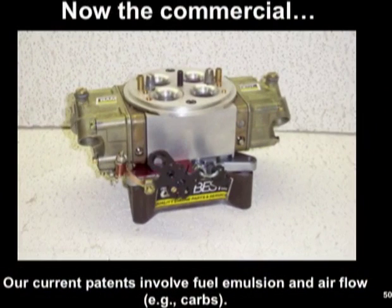And that's what I call now the commercial. Our current patents involve fuel motion and airflow. I do a lot of carburetor work, and this is why I get involved with the droplet idea and everything. I do carburetors, everything from Cup teams down to dirt circle and stuff, and we've learned a lot from working through this process. The smaller the droplet, the better.